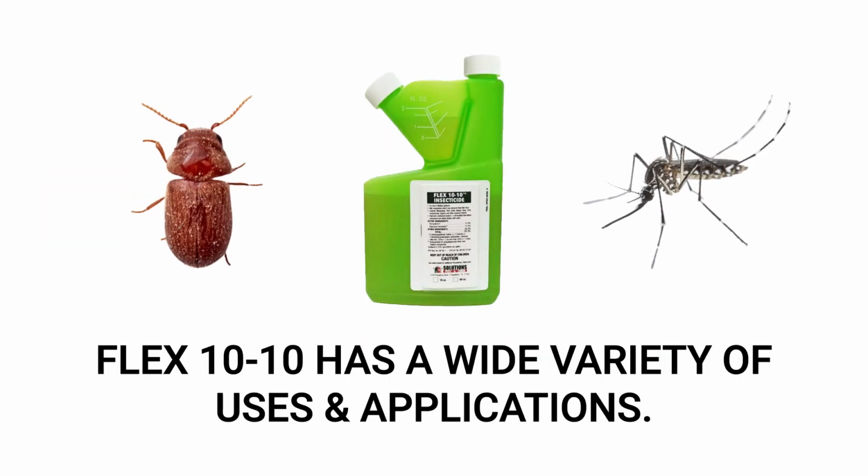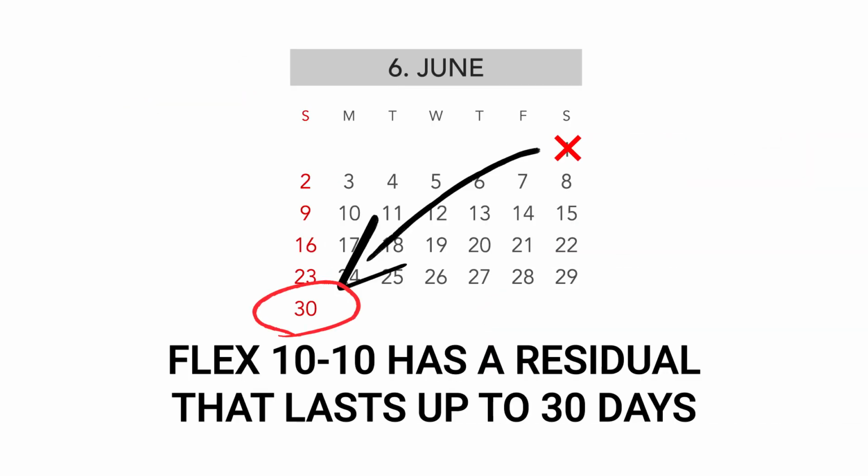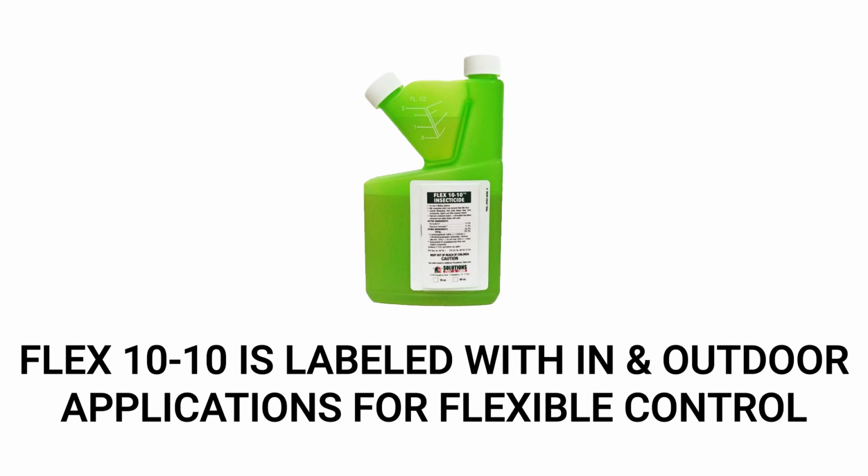Flex 1010 is a liquid insecticide concentrate that's able to treat cigarette beetles and many other insects. Under regular conditions, Flex 1010 can have a residual of up to 30 days, which will ensure straggling pests and future infestations are kept under control. Flex 1010 is labeled to control many pests indoors and out, so you can use it to protect your home from other potential pest infestations.